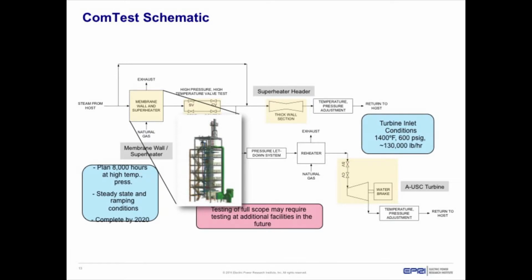Similar to what we did down in Alabama, we will be taking steam from a host plant and then have a fired superheater. Sorry, but it's going to use natural gas. That's going to get you up to 1400 degrees F. Now, this superheater is not just one little steam loop like we had in Alabama. It's going to be a full fired, almost looking like a boiler. So this is a substantial piece of apparatus. It's going to produce 130,000 pounds of steam an hour at 1400 degrees F. And we will take that into the steam turbine that General Electric is building and drive, at this point, a water brake is what we're anticipating.